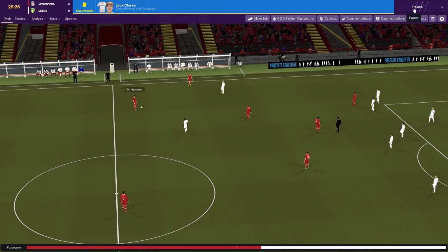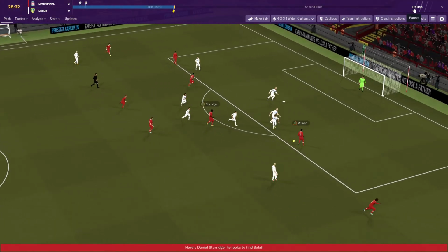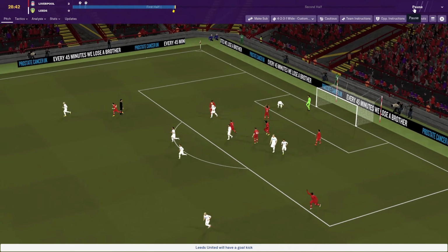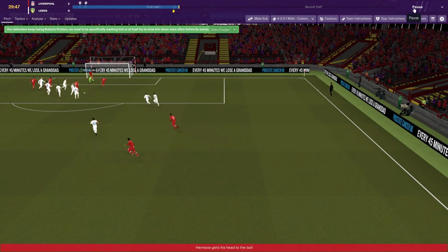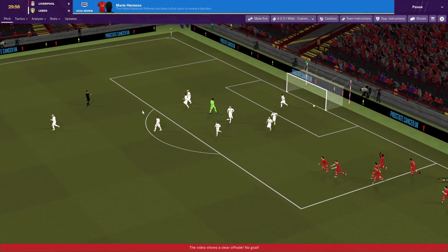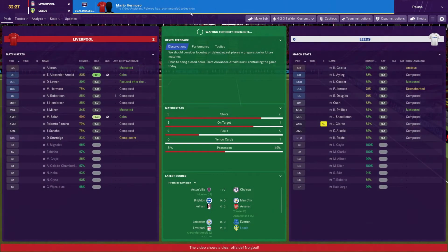The good news is Salah's fitness is already really low, so hopefully he'll be off early in the second half. Probably not before he scores, though. Brilliant challenge. Oh, they've almost scored again. Oh, I don't know what to do. And is that 3-0 for Salah? Looks like it's going to be... Oh, okay. It's offside. Good, good, good. There's been way too many highlights in this game for my liking.